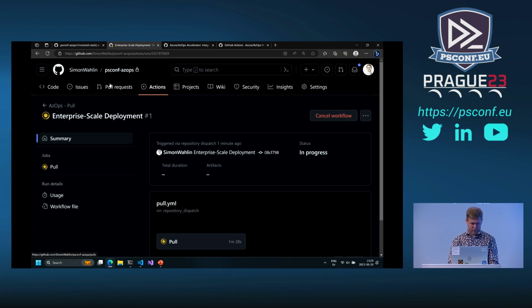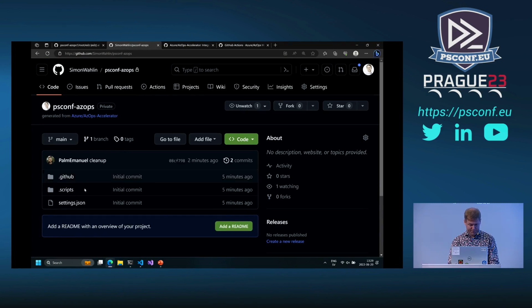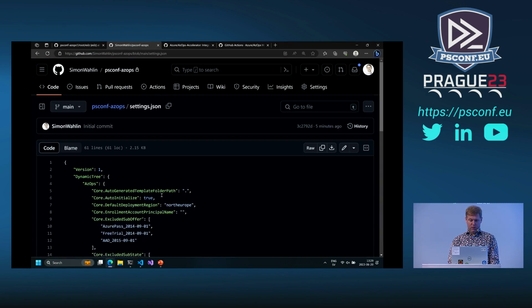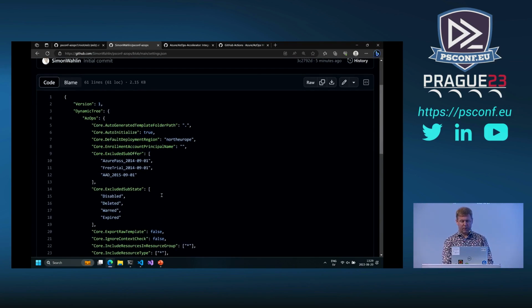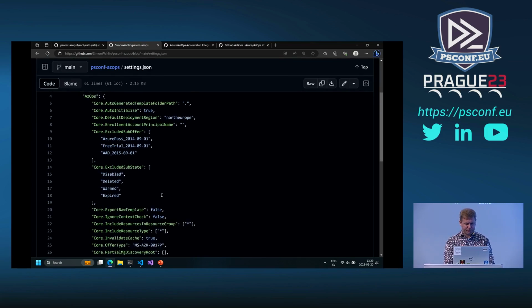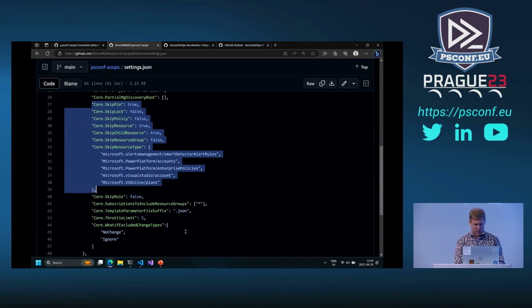If we go into our repository, we can see there is a settings file. So here is a settings.json file, which contains all the settings for our pipelines. The important part here is any setting that says skip. So basically, these are the ones you want to look at.